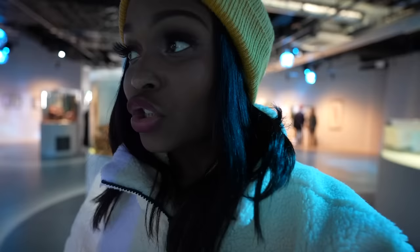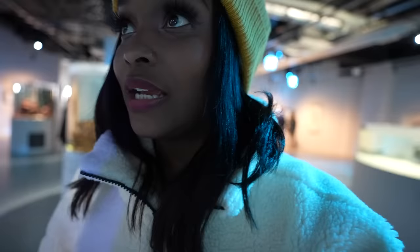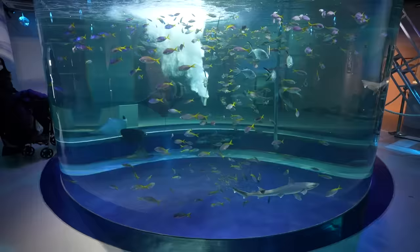Is so dope. They're mixing art and an aquarium. This is the one that was right above the bar. This is the coolest place I've ever been to. Look at the floor.